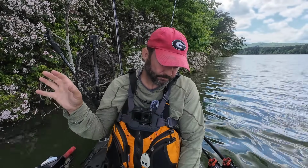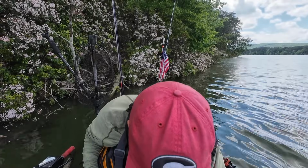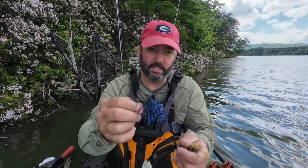Now the next one, the very last one, has nothing to do with the shad spawn, but it catches them, especially after the shad are done spawning early in the morning. The fish typically will filter out onto these hard points and these drops and things that are real close to that area that they've been feeding. And that is when I grab a football jig.